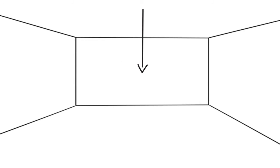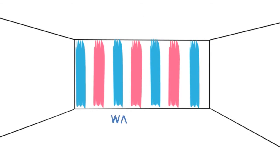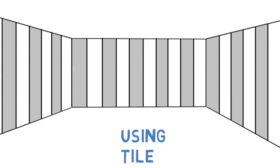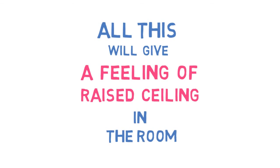If you are dealing with a room which has a very low ceiling, go for vertical lines. This could be done using wallpaper or through painting or wooden paneling or using tiles. All this will give a feeling of a raised ceiling in the room.